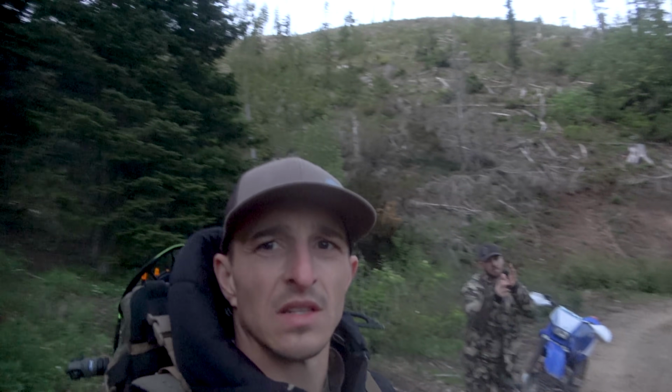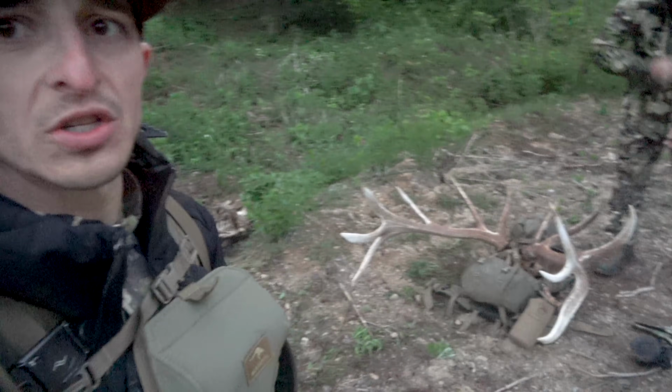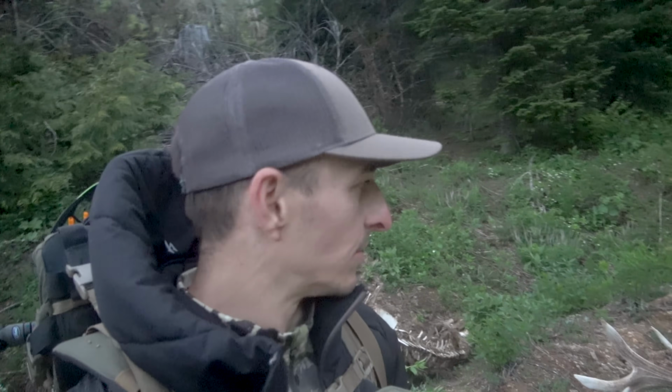I've hunted here for 20 years, and I've never picked up deadheads like this before, ever. Once in a while, like once every 10 years, you might find a deadhead. But to find a couple within a mile of each other, and these animals are mature in their prime. It's not like that's an old bull that's just weak or sick or got trapped in the snow. We didn't even have that big of a snowpack this year.